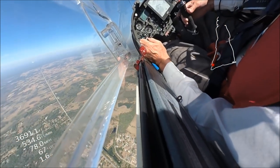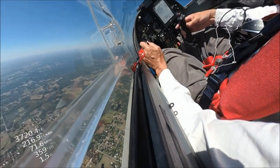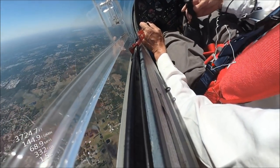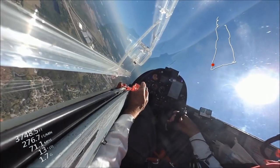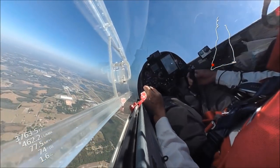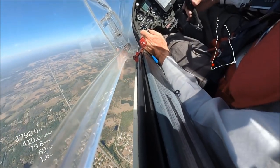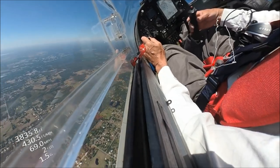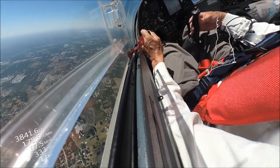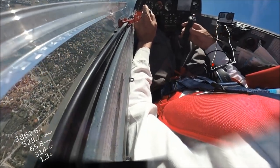Work hard to stay in this stuff. Where's Wilfred? He's almost right above us. I don't see him now behind us, but he was higher. I just don't want to. 3.7 knots. On your right, sir. Problem on blue days, you see how much time we spent screwing around just trying to find the damn thermal. Yeah.